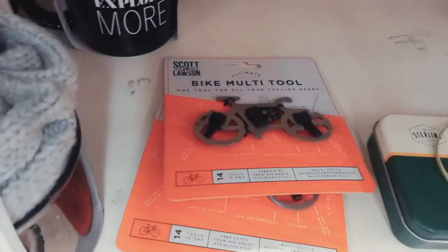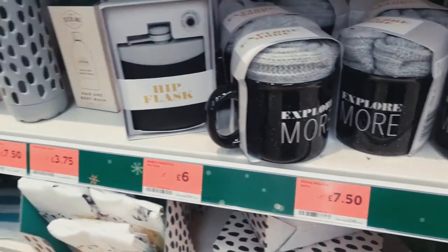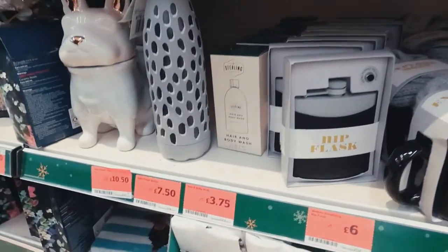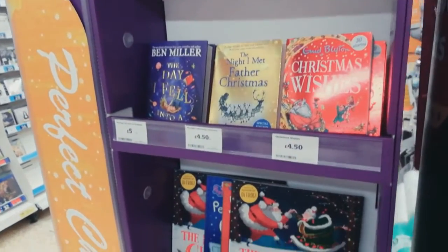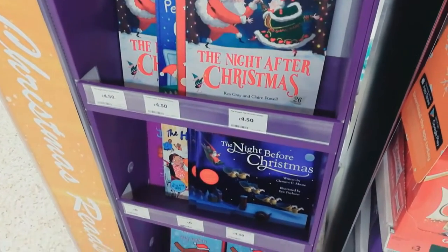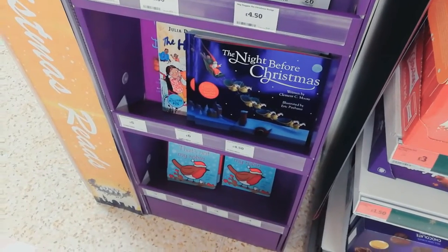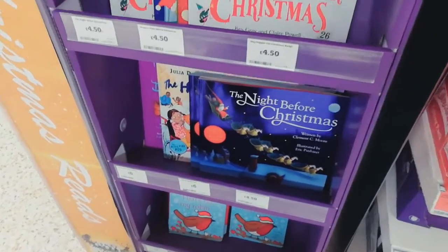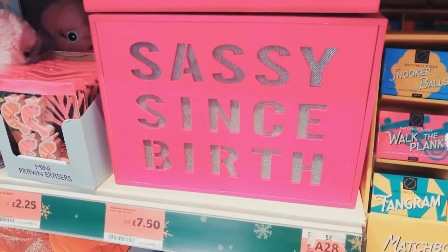This I took a little glance at because my husband's really into bikes at the moment. So this is the man section: hip flask, mugs, mug with socks. That's always a good present rather than just socks. And then books. This is the children's book section. And I love, I think it's in Norway, the tradition that they have on Christmas Eve where they give each other books so that on Christmas Day they can snuggle up with a hot drink and read the books that they received the night before.